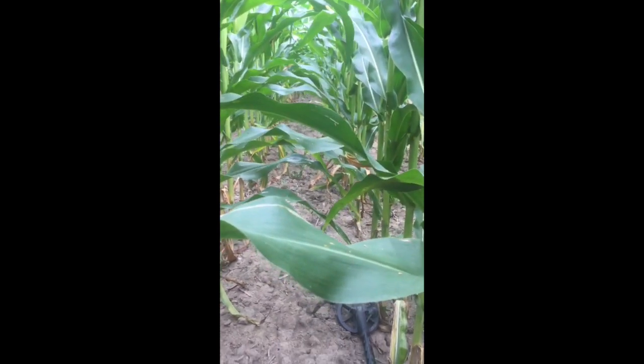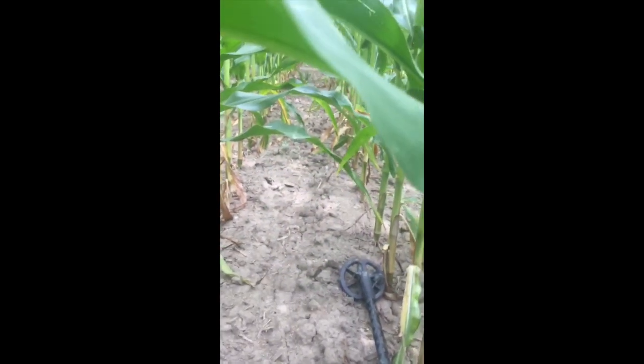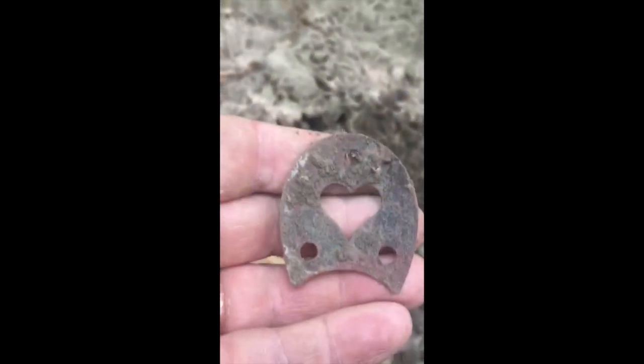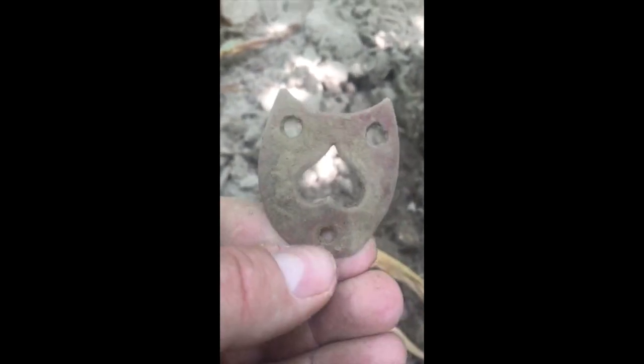I'm finding quite a variety of stuff at this site. I'm not quite sure it's the fabled railway camp that I've been looking for, but I just dug up this really cool heel plate with a heart on it. Look at that, eh? It's a little bit bent up. However, it's in really good shape. It almost looks like it was nickel plated at one time. Why would you do that? I know these were fashionable in the 1860s, which is a little bit after the supposed date of this railway camp.